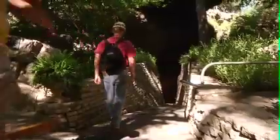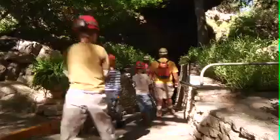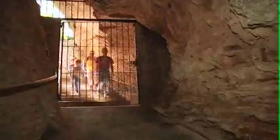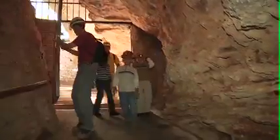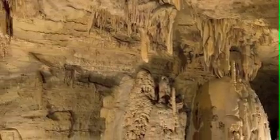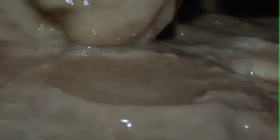We're going way back into the wild part of the cave, so we had to wear gloves, helmets, and headlamps. There are several types of caves. Natural Bridge Caverns is a solutional cave. These caves are formed when water passes through cracks in the earth. The water slowly dissolves the stone. Formations such as stalagmites and stalactites form when water flows through the limestone and leaves little bits of sediment behind.